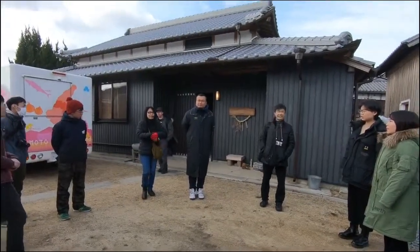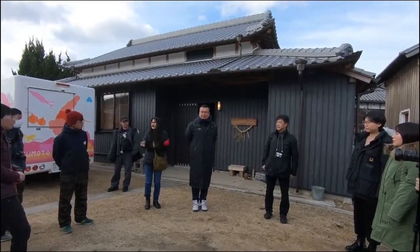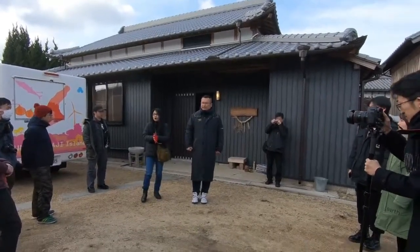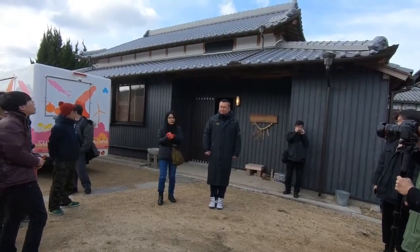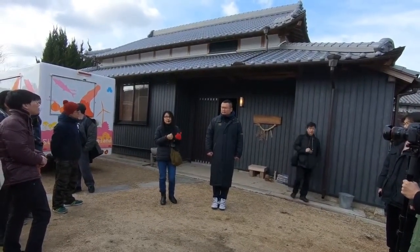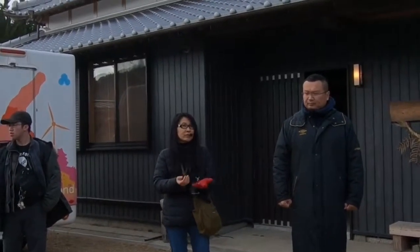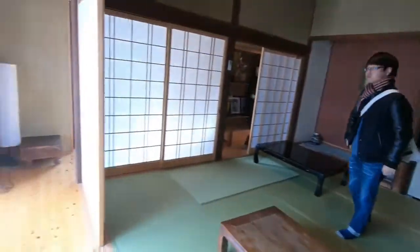He's working for the city, the town hall of Sumoto, and he's like the most important person for this project. He arranged everything. This building is at least 100 years old, and the previous owner donated it to Sumoto. The city decided to renovate this building and make it a regional center for agricultural development.